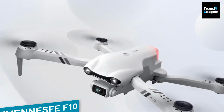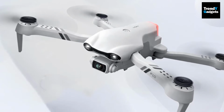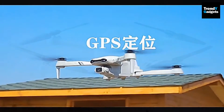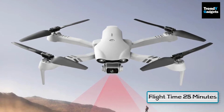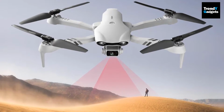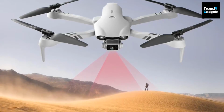Fourth product on my list, CEVENNESFE F10 4K Professional GPS Drones with HD 4K cameras. CEVENNESFE new F10 Drone 4K Professional GPS Drones with HD cameras. CEVENNESFE F10 is a 4K HD Wi-Fi FPV quadcopter with 25 minutes of flight time. It builds with latest GPS, GLONASS, and vision positioning modes. It can easily launch and track the current position for precise hovering.